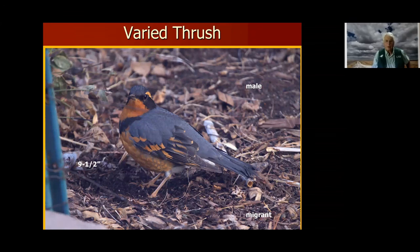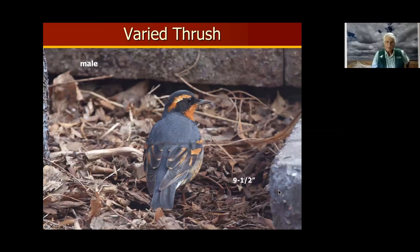And then I always enjoy seeing this one when it migrates through. This is the varied thrush. This is a male. Females are kind of the same color pattern, but they're much duller. There's bright orange over here, this dark bluish or blackish V, orange in the wings, this dark bluish along the back and onto the tail, orangish on the breast and belly, and an orange supercilium sticking back like that. This is a migrant that comes through. This is how it looks looking at the back.